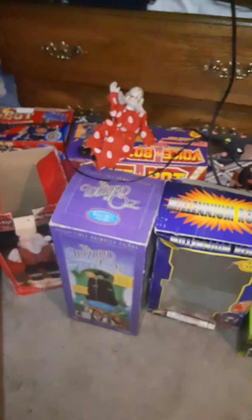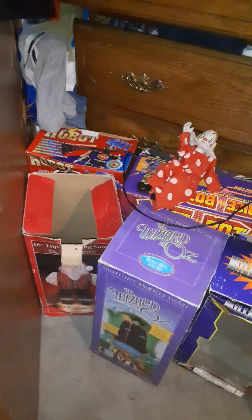And since I'm already showing y'all all this stuff, I might as well go ahead and go over here. These are the boxes that I've got. That's my Jimmy Hip Swinging Santa Claus. But he's in the closet, that's why he's not in the box. But I'm going to put him in the box soon.